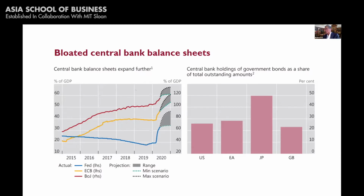Not just the Fed, ECB, and Bank of Japan, but also the Bank of England, the Bank of Canada, the Reserve Bank of Australia, and some of the emerging market central banks. The chart on the right shows how much of the outstanding amount of government debt is held by 4 central banks: the Fed, the ECB, the Bank of Japan, and the Bank of England. As you can see, the Fed and the ECB are holding somewhere between 25 and 30% of the government debt in their economies. Japan is holding 50% of Japanese government debt, the Bank of Japan, and then the Bank of England is holding close to 20% of UK debt.